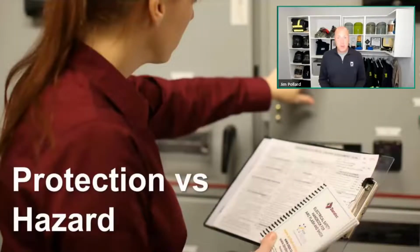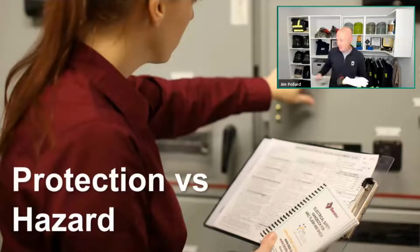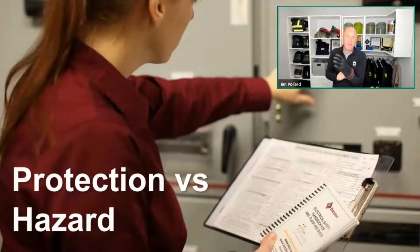So, protection versus hazards. At the very root of all of your PPE that's used for electrical hazards, you would have your shock hazard, and then you would select your PPE according to that hazard. And for shock, it's actually quite easy. It's more simplified, I should say. So we have rubber insulating gloves that are rated. And these gloves that I'm holding here, this is a class 0 glove. It provides protection for up to 1,000 volts AC.